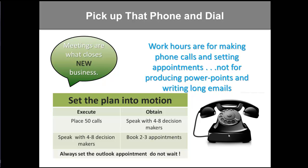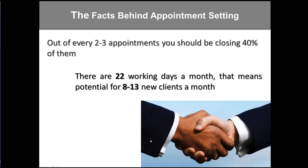Now he's looking at it. Now you're talking about it. That's on the very first phone call. It's a great way to start a conversation with people, and you can send it right from your app. So if you're doing this, you're speaking with 48 decision makers on a daily basis, you're booking two or three appointments, you are going to be growing your business quickly. Out of every two or three appointments you set, you should be closing about 40% of them.